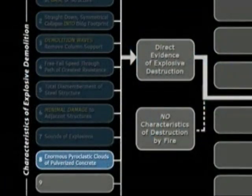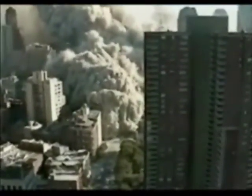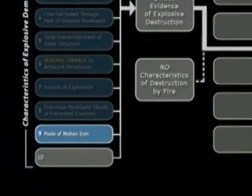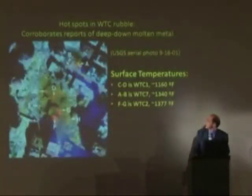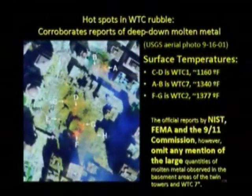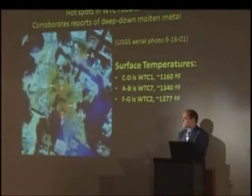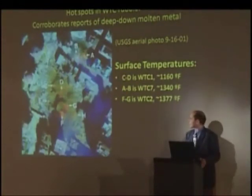Do we have enormous clouds of pyroclastic smoke from the pulverized concrete? Watch the concrete entrained in the air racing down every street in each direction at 35 miles an hour. Do we have pools of molten iron? Here is Building 7 at A and B, and here is the North Tower and the South Tower. These hot spots are 1,340 to 1,370 degrees. These are the temperatures of the hottest office fires. There was no fire on the surface of Ground Zero after the collapses.